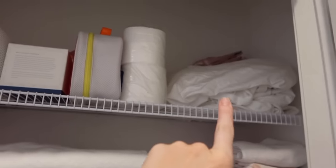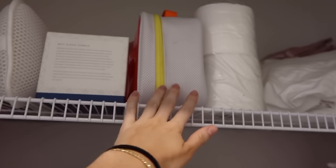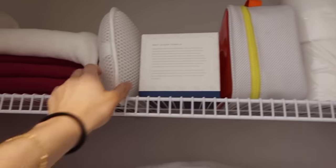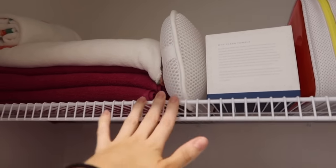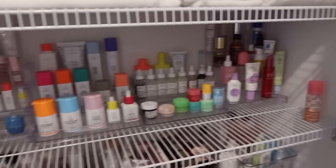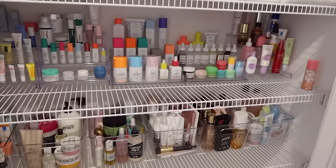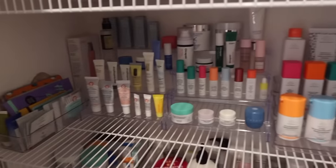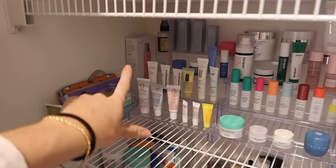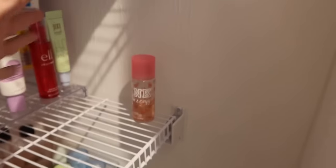Here I have my extra bedding. I have extra toilet paper, a makeup bag, the clean towels, a little thing for your back when you take a bath, extra towels, washcloths, hand towels, and then down here, this is like a dream to me and my favorite thing ever. I'm just obsessed. So over here I have some samples, skin tool, skincare products. Oh, I just pulled out Warm and Cozy from Pink because it's the perfect time to wear it.